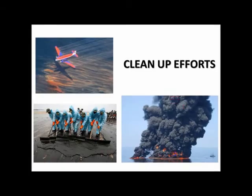Cleanup efforts for the spill included use of dispersant, controlled burning, and containment. With BP spending out large amounts of money for cleanup efforts, the damage on the marine ecosystem may not be seen for years, and some methods may have done more harm than good.